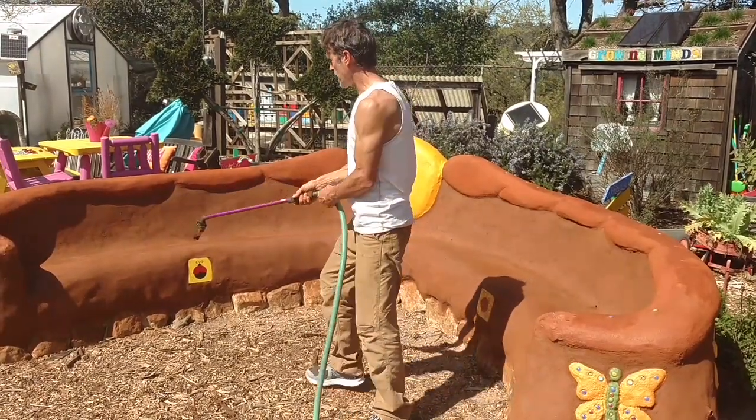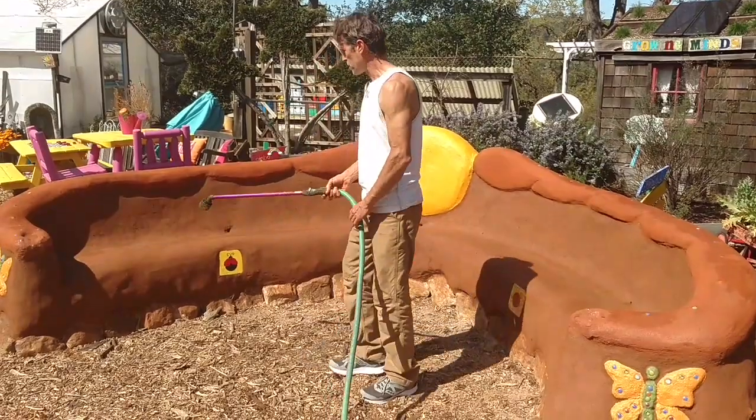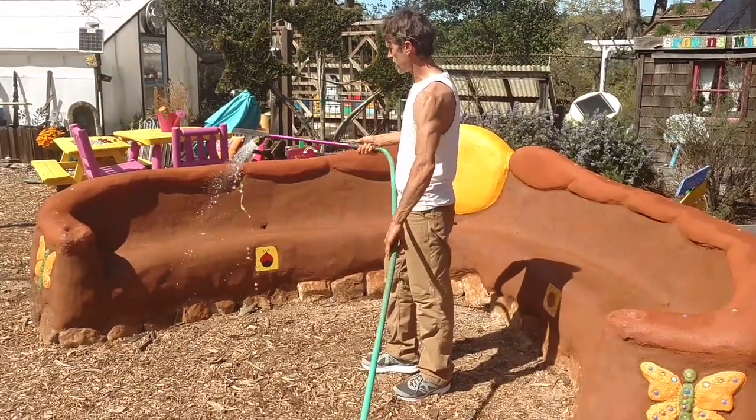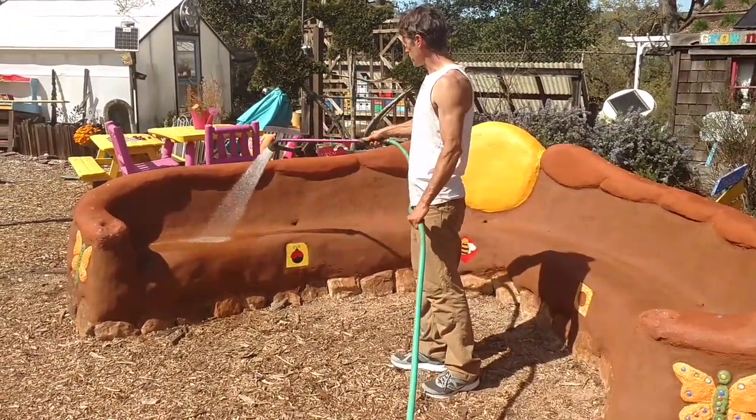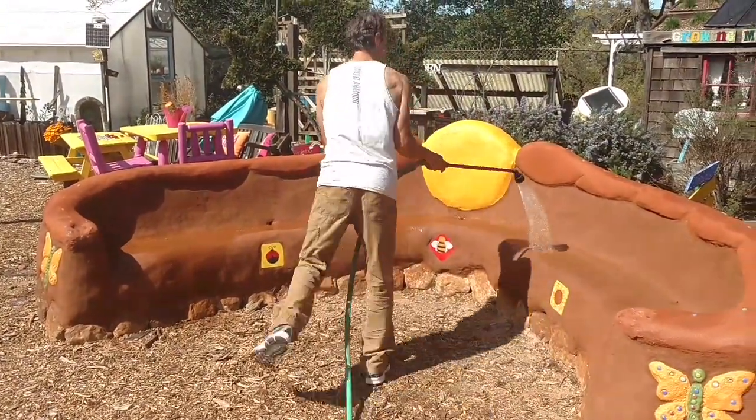It can get rained on. We have these little drainage holes. We have different slopes, so we can test to see how the drainage holes all work. So we can get the bench wet.